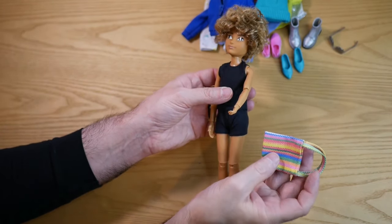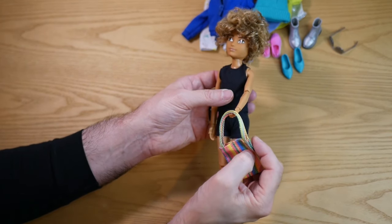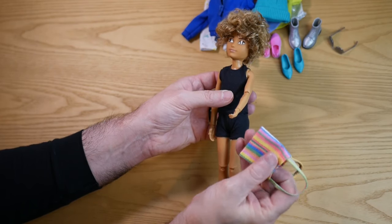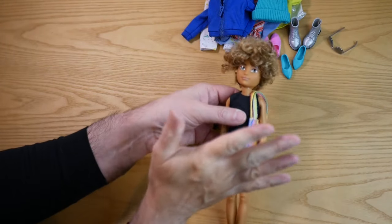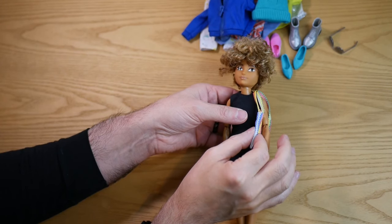I'd rather have something like this than a lump of plastic that you can't do anything with, where you can literally just put it in the hand and that's it. I'd rather have something you could use. It's a shame we don't get more fabric bags like this, I think. So I'm going to put some of these clothes on the doll and we'll see what we think.